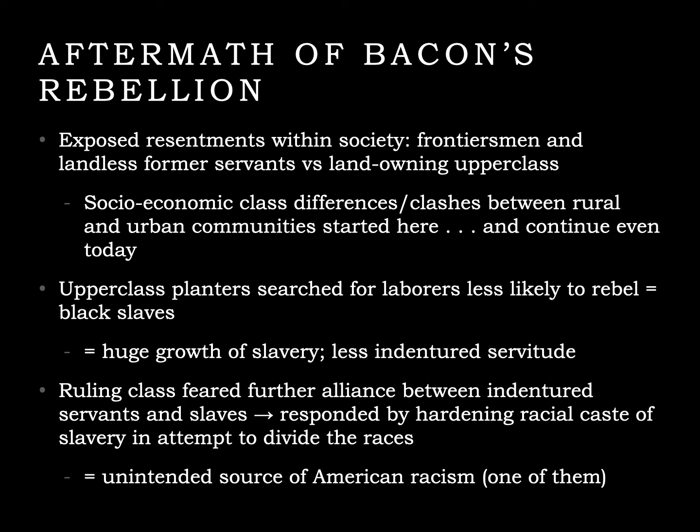There is actually a conscientious effort to teach people that black people are inferior and white people are superior. They tell the indentured servants that, yeah, you're poor, but at least you're not black. And it becomes a huge source of American racism. It's going to be a problem for years afterwards, centuries.